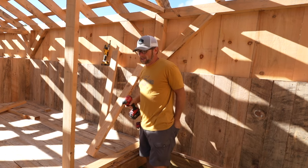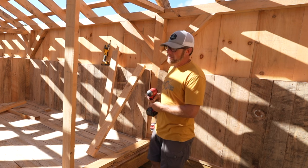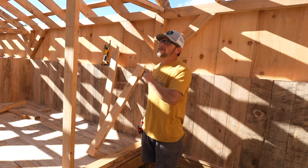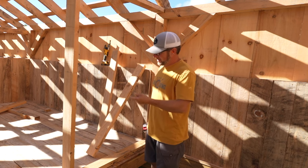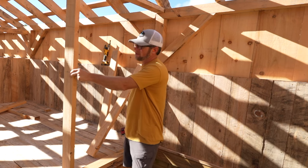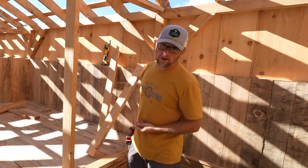Luckily, these Jamaica cottage shop kits come with some extra lumber. They come with some 2x4s for temporary bracing, and we're at the stage where we can take down all the temporary bracing, so we have all the extra lumber we need to build the walls the way we want them.